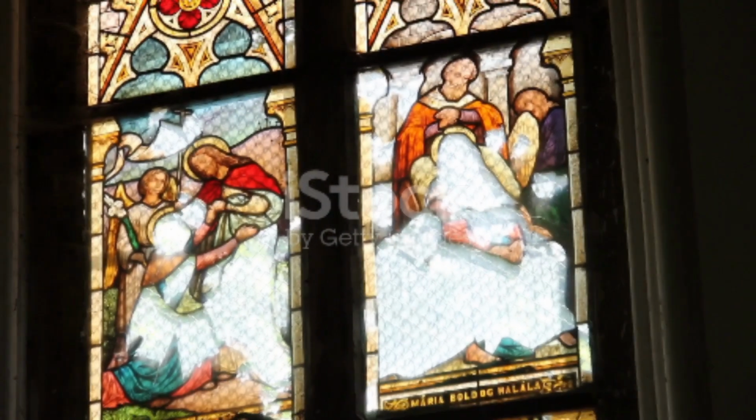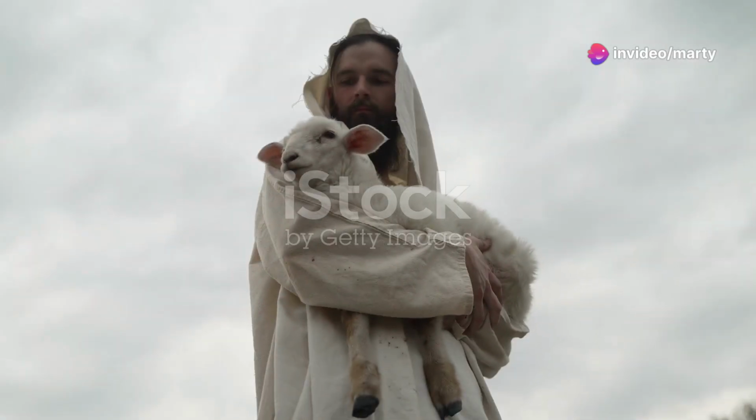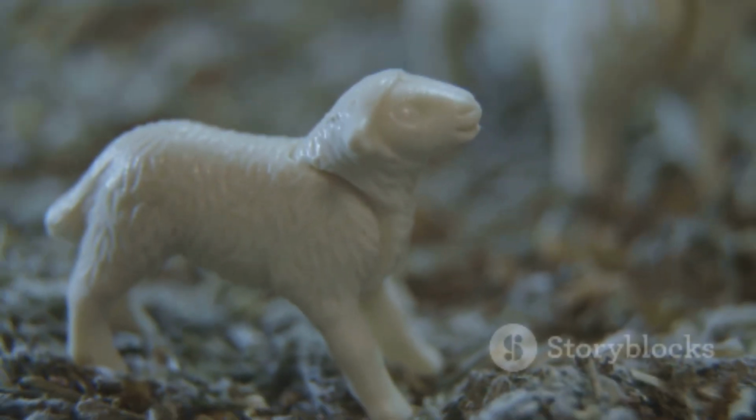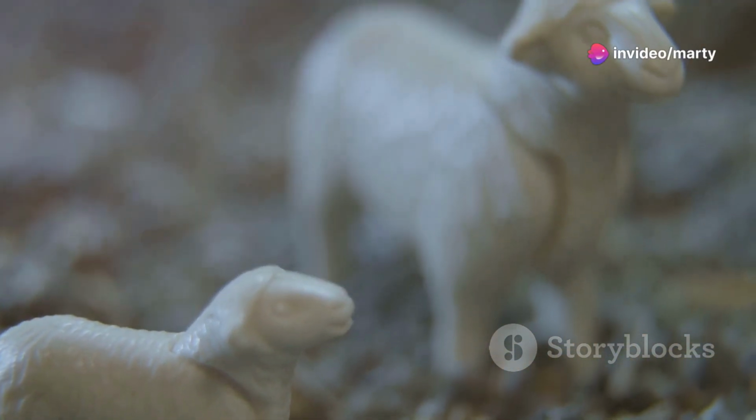The ivory box, or pyx, is a masterpiece of early Christian art. Its surface is adorned with intricate carvings that tell stories from the Bible and depict early Christian symbols. On one side, we see a depiction of the Good Shepherd, a common early Christian motif representing Jesus. The shepherd tenderly carries a lamb on his shoulders, symbolizing Christ's care for his followers.